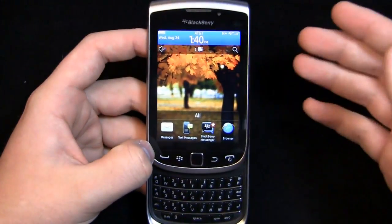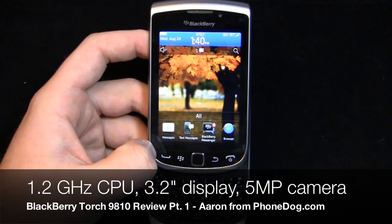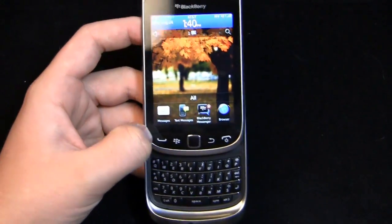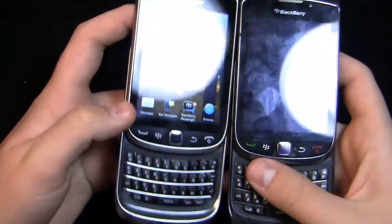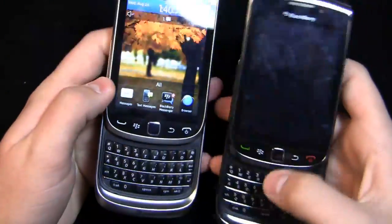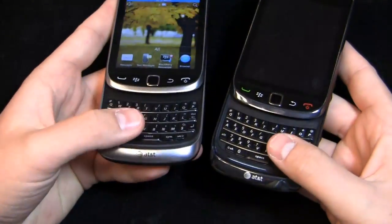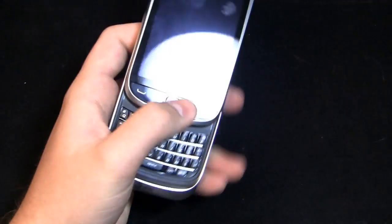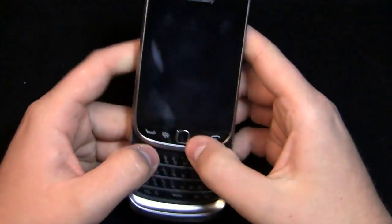But under the hood, some significant improvements. A 1.2 gigahertz Qualcomm Snapdragon processor, so almost double what the Torch 9800 was running. And you can see the color difference as well. So design-wise, almost identical. A little bit of a design difference over here with the plastic and with the kind of chrome on the sides. You'll see a lighter silver on the 9810, and of course the battery door is different on the 9810 from the 9800 as well. And of course the internals have changed.